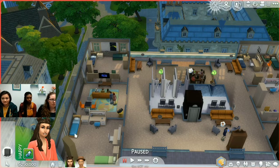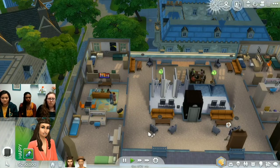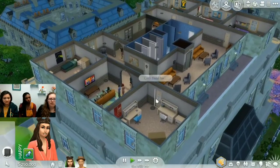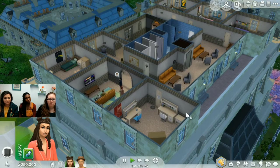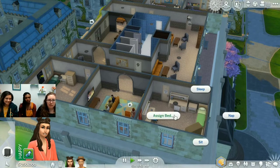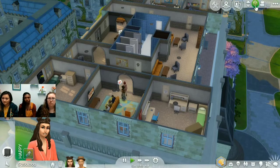And we also have a cool bed claiming. If I hover, this bed has been claimed by this roommate. But if I want to assign beds and say, I want this bed, I just give that bed to myself. One of the really good things to do in this area is to lock the door for everyone but myself. Wrong button. Lock door for everyone but myself. And then let's see who my roommate is. Oh, I don't have a roommate. Not yet. You can pick one. Okay, here, let's see. Assign bed to, let's bring her in, and then unlock for this Sim. That way, only my Sim and that Sim can come into our room.